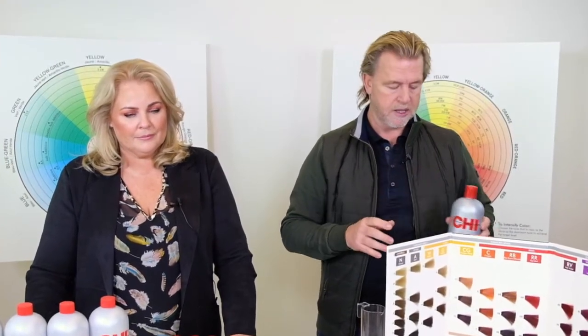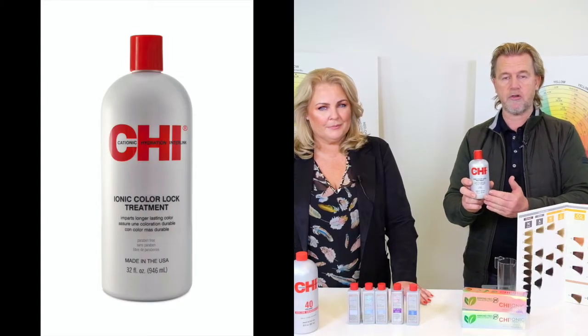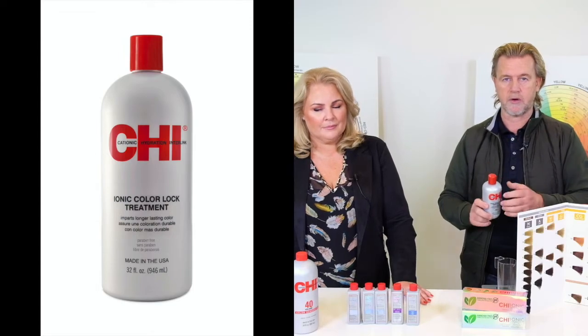After shampooing, make sure that you towel dry the hair. So it's not just a little bit, no, towel dry the hair. Take your towel, paper towel or cotton towel, and make the hair dry before you actually apply the color lock treatment. And the word already tells you the name. It locks in the color.